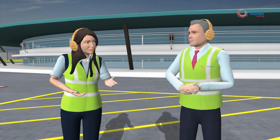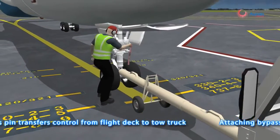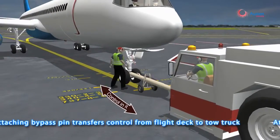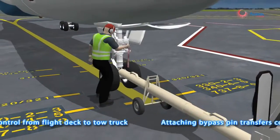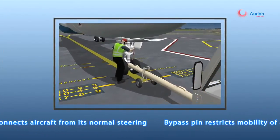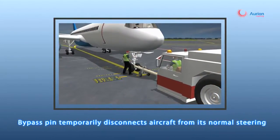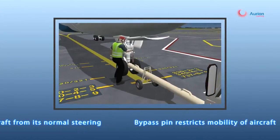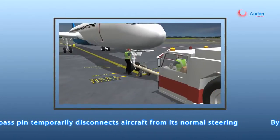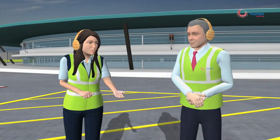The bypass pin is a very important piece of equipment, is it not, Professor? Yes, as once the bypass pin is inserted, steering control of the aircraft passes from the flight deck to the tow truck. What do we mean by control passing to the tow truck, Professor? Quite simply, it means that the bypass pin, once inserted in the nose gear of the aircraft, disconnects the aircraft from its normal steering mechanism. It reduces the mobility of the aircraft, and the aircraft movement is now controlled by the tow truck. Is the pushback operation ready to start now, Professor?